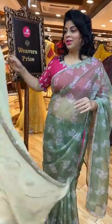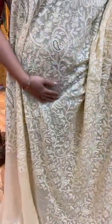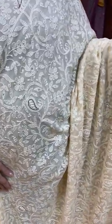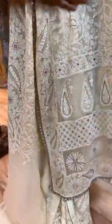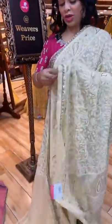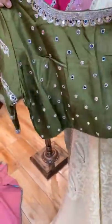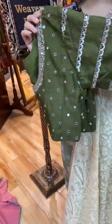Another sari. Yellow chiffon sari with all over thread work embroidery. Light yellow. Complete thread embroidery. And downside border with paisleys. And kardana sequence with mirrors, kardana border, and this is the pallu, running pallu with paisleys, cross line sequence and kardana work. And we got a gorgeous ready made blouse for this. This is the blouse, front, back, and for sleeves, very lovely.